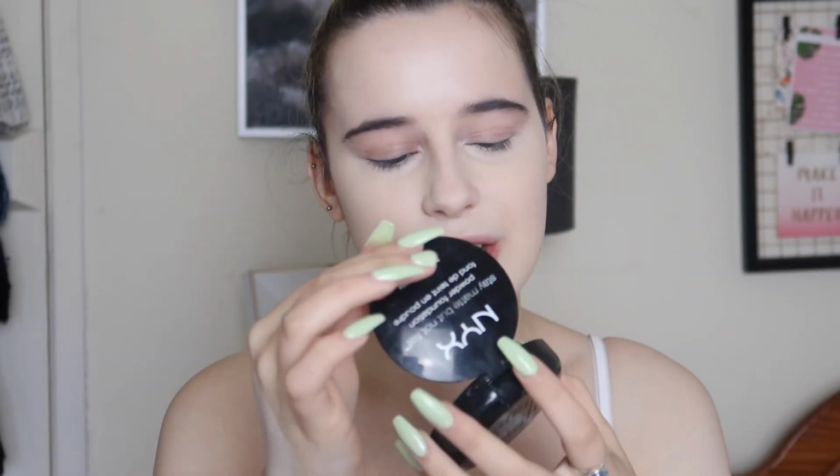Now that I have concealed my face and done my foundation, I'm going to move on to powder. And this is another NYX product as well. This is something that I've loved for quite a while and I don't want to break a nail, so it's okay, it's already open. This is the NYX Stay Matte But Not Flat powder foundation. It just gives you a little bit of extra coverage, which you probably don't need with this foundation.